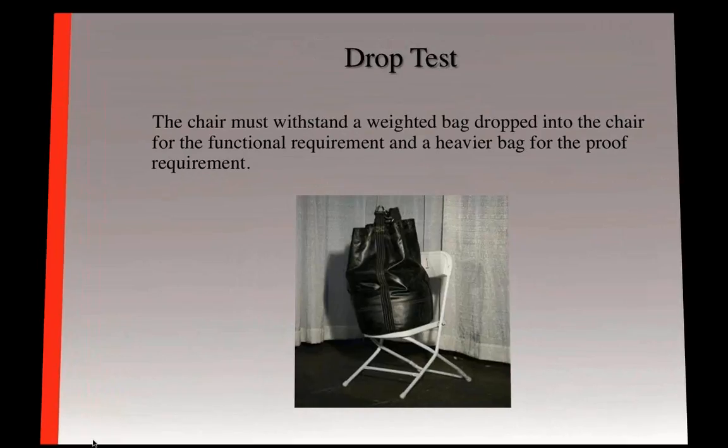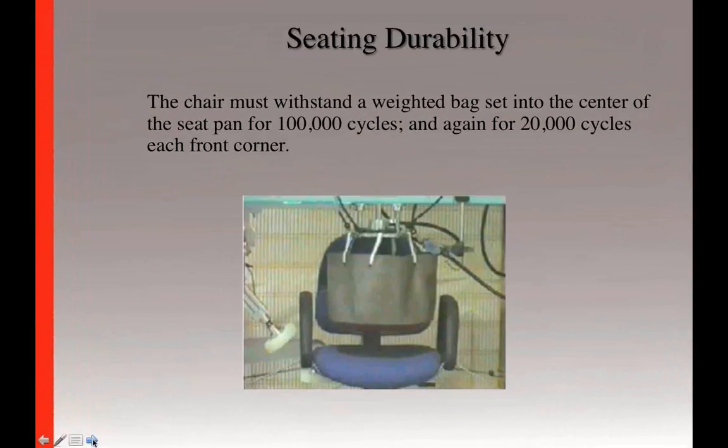Then we get into some durability tests where we're looking at cycles rather than incredibly high weights. The weight is less than in the drop test, and it's cycled tens of thousands of times into the seat. I believe this test is 140,000 cycles: 100,000 in the middle and then 20,000 on each front corner.